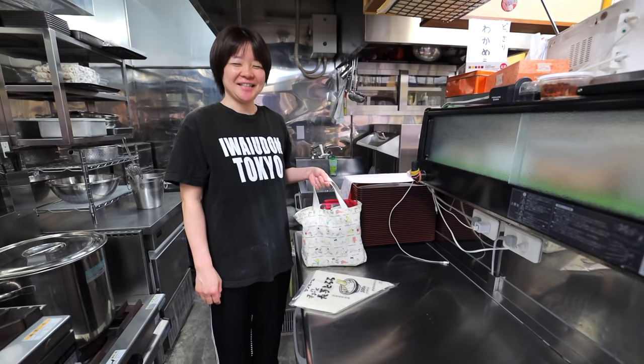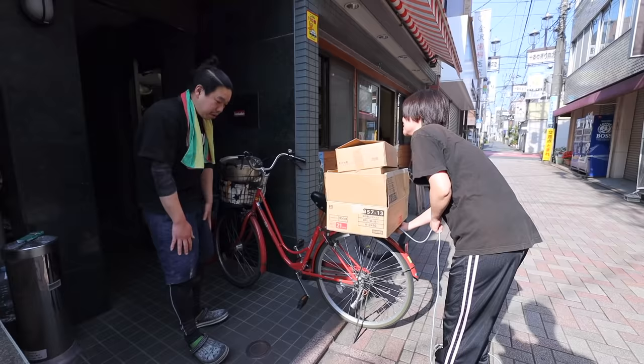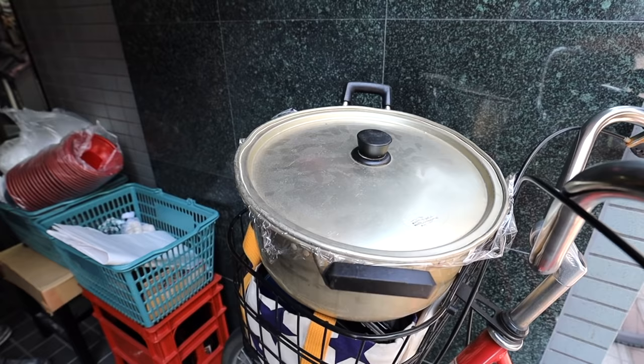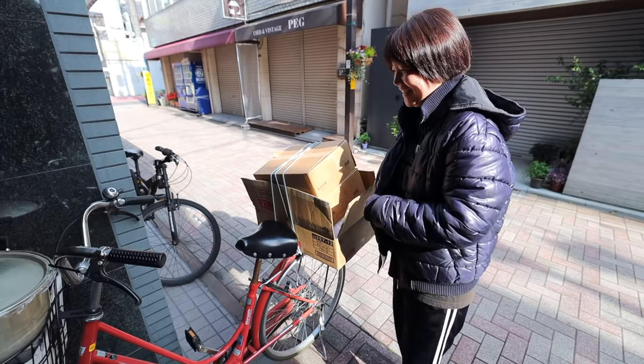So you've mastered everything. Before she opens up her store, she stops here to pick up some important ingredients. Have you spilled anything before? What's in it anyways? Good luck!